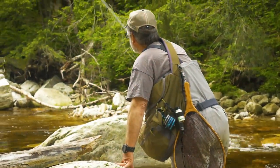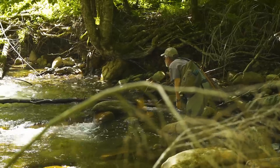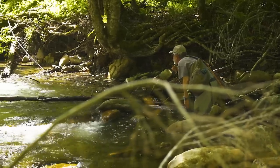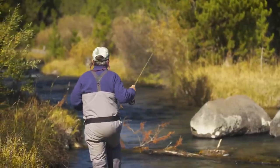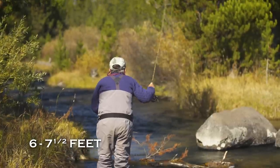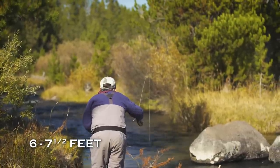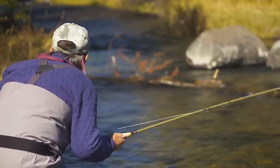There's nothing wrong with scaling down your tackle though, and some people just like the idea of using a smaller rod for these mostly smaller fish. If you really get down into the weeds in tiny brushy streams, a rod from 6 to 7.5 feet might give you a bit more room to cast. But think about it, you're only getting about a foot of extra room for casting with a shorter rod.